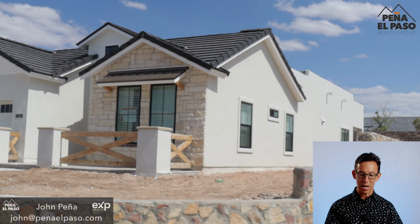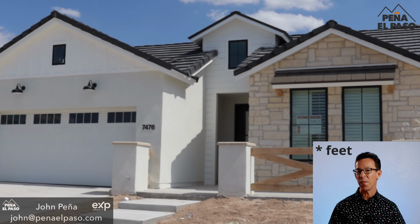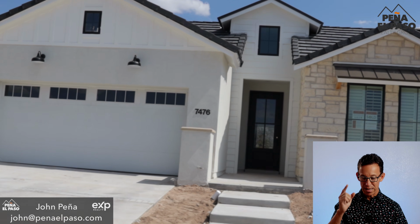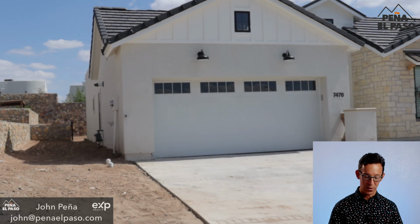So I'm going to give you 4 homes right now that are actually pending. They are under contract, all right? They were for sale. Now a buyer is under contract for them. So 7476 Cimarron Canyon Drive is listed at $395,000. It's a 4-bed, 2-bath with 1,844 square feet. That's $214 a square foot. This is a new build by Palo Verde.